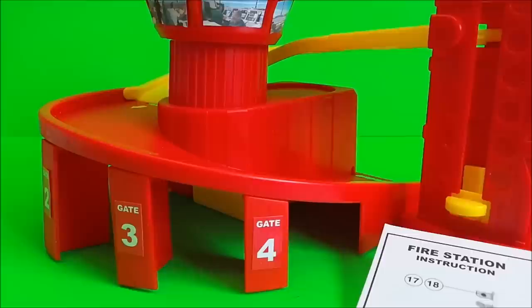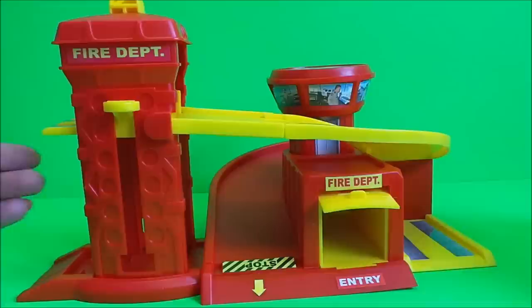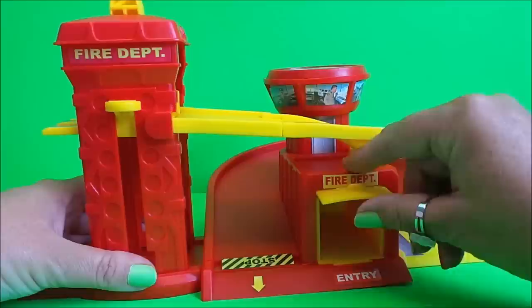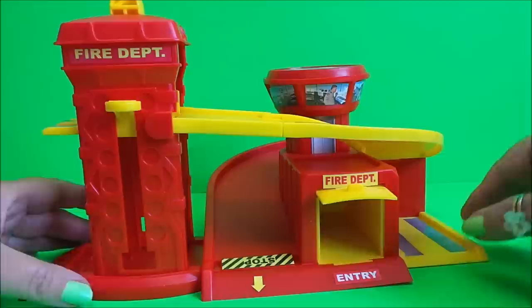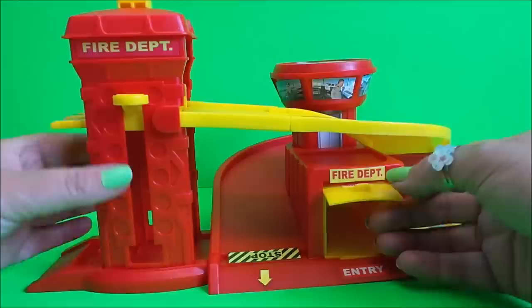So there we go then, guys. I put it all together complete with the stickers all around, and this particular fire department has a helipad and a control tower. It has a ramp for the fire engines, and also sort of a garage there for the fire engines to be stored in. Also there's the flag at the top. And there's also lots of different stickers about. We've got the stop sign, the fire department entry, and the fire department at the top here.